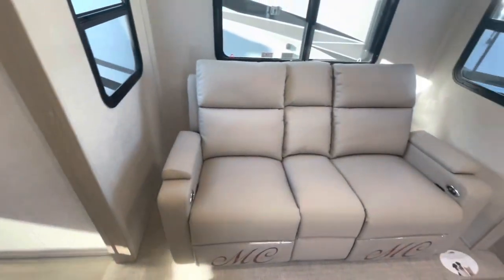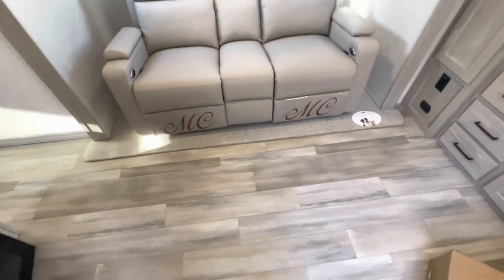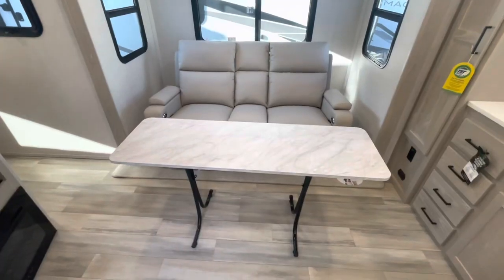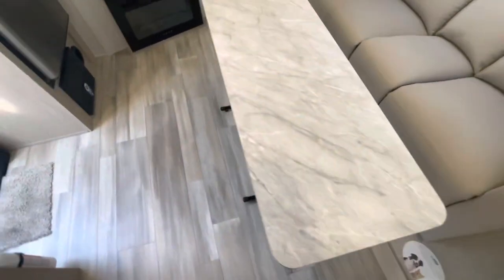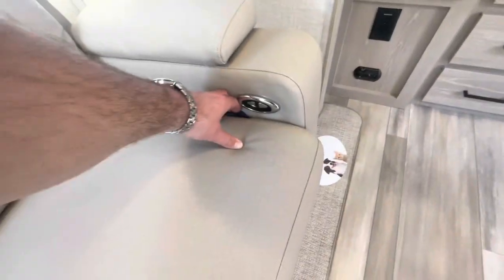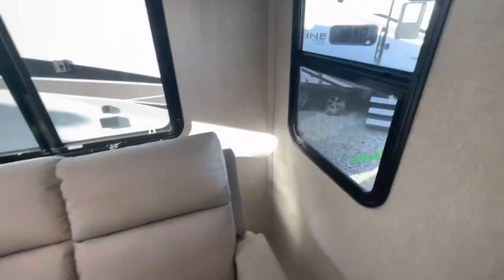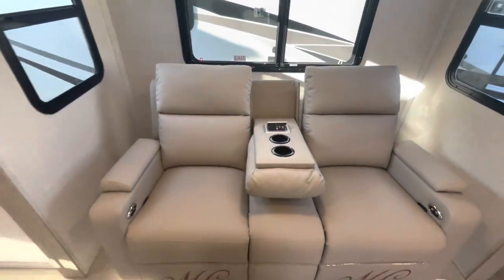The theater seat. You do have a spot here for a portable table. They do include that, like a card table. We'll take a look at that. There's the table in front of the theater seats, again, removable. It doesn't take up much room. You can get around it, no problem. You've got lumbar support, footrest. All your windows have the roller shades. You've got cup holders and charging port in the middle.